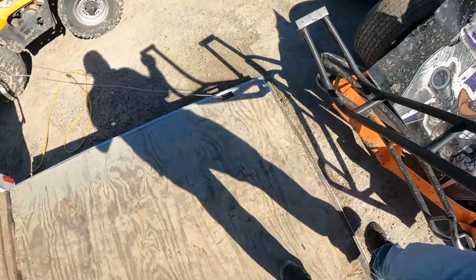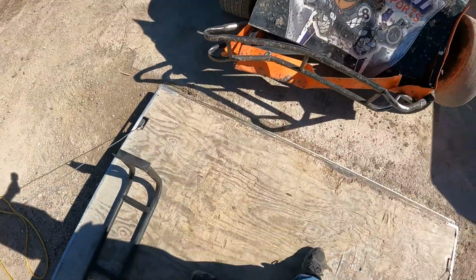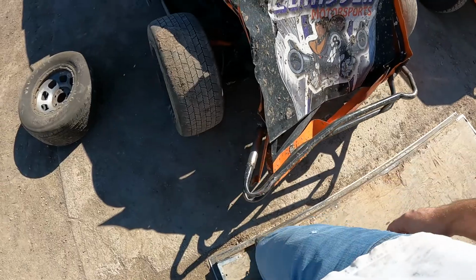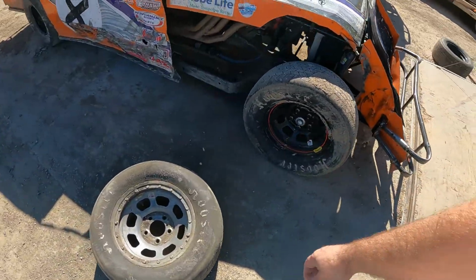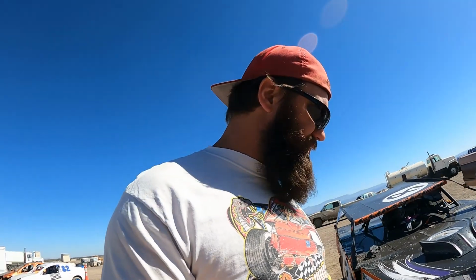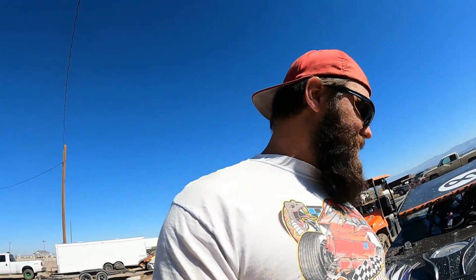Mashed up the front end last night. New bumper. Had a lot of unfortunate events go on, so oh well, it is what it is. We'll give the car a good once over. We'll look at tires. I got to get this front nose patched back together, the front bumper patched back together.